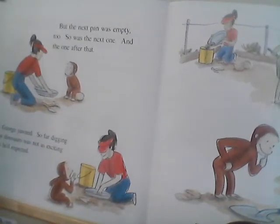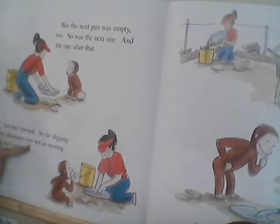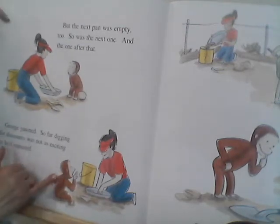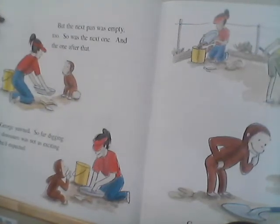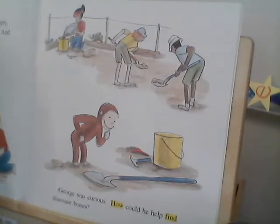But the next pan was empty too. So was the next one, and the one after that. George yawned. So far, digging for dinosaurs was not as exciting as he expected. What's happening to George? Yep, you guessed it. He's getting bored.